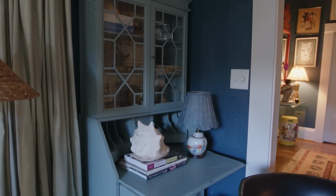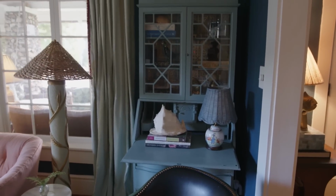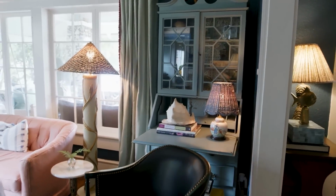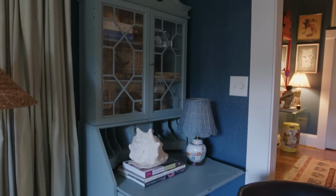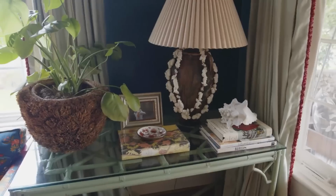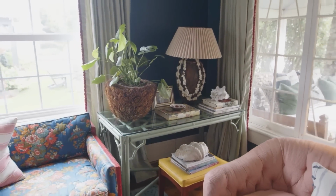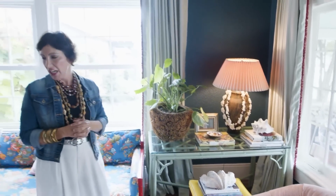This is an old piece that my mom got from a friend of my grandmother's, and I just painted it to give it a little update. And I love the blues against the blues and having that together. All of this is from a really great vintage store in Tuscaloosa. I love the table because of the fretwork and the different lines. And of course it's bamboo, and it was already this perfect shade of minty, awesome green.